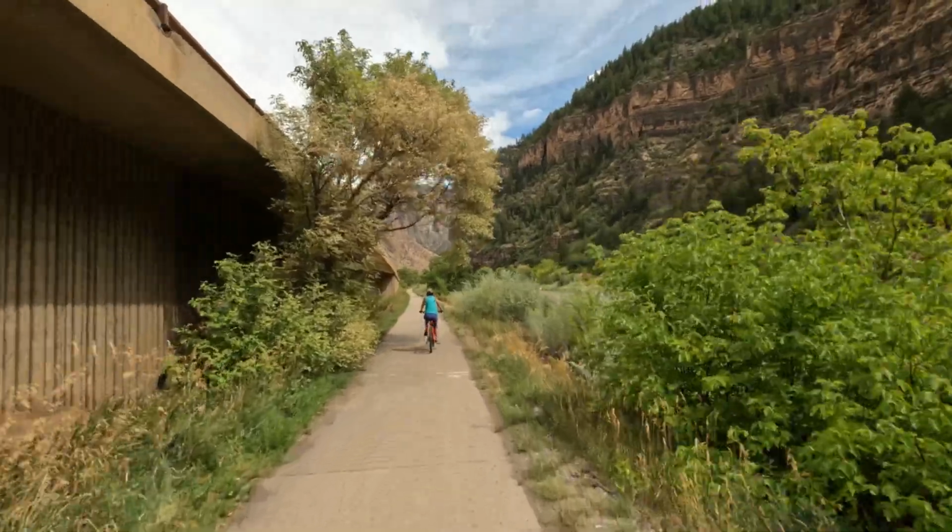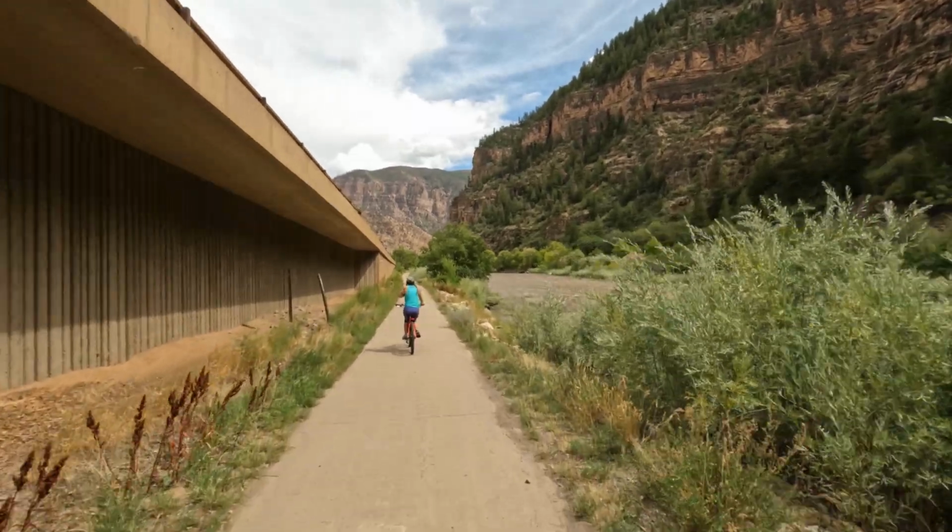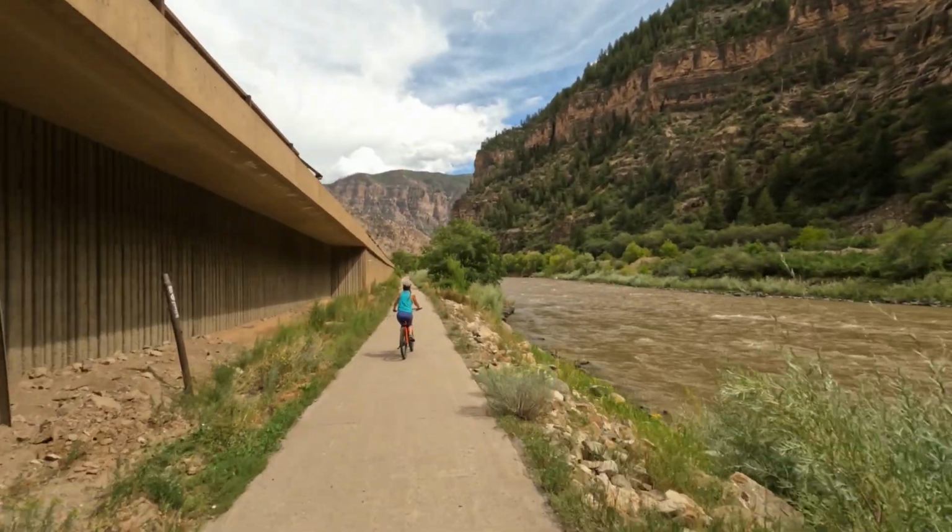The e-bikes are really fun because it helps you pedal, and we Florida people, we can't handle these tough inclines, so it helps you pedal up the inclines, and it makes you go really fast too. It's not like a moped where it does all the work for you, but it just helps you. At times the bike path is right next to the interstate, but here the interstate is engineered to blend in with the canyon environment.